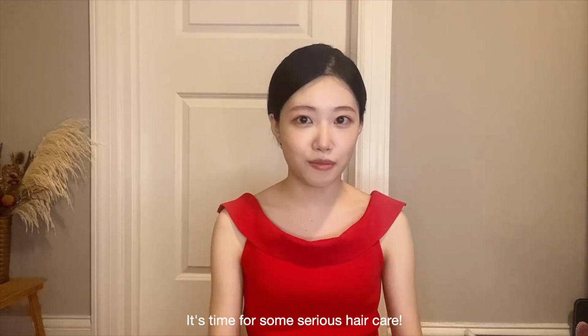Right now my hair is a little dry, as you can see in the before clips in the beginning. It was okay until my hair was around this length, but as it grew longer, it started becoming more dry, and at some point I felt okay, now is the time. I really need to take care of my hair.